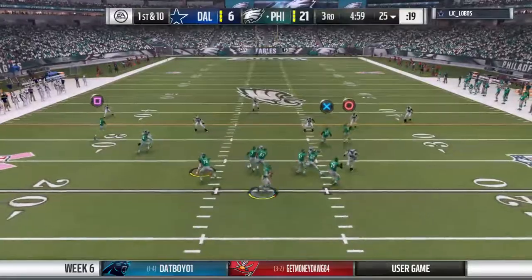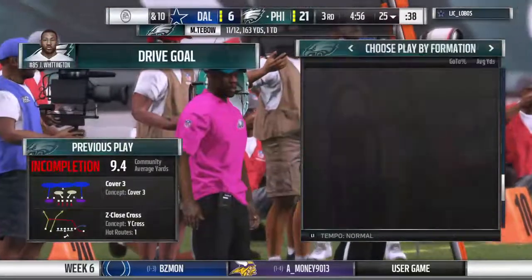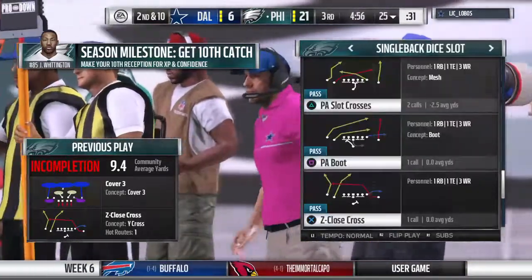But now the defense, what adjustments do they need to make in the passing game? Pass rush, pass rush, pass rush. Whether it's the guys up front or maybe you bring additional guys, but you've got to disrupt the timing of them throwing the football. We'll see if they can disrupt it here.